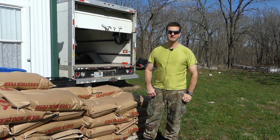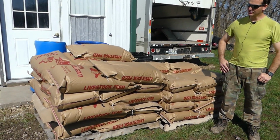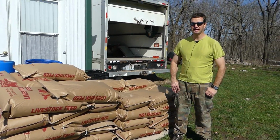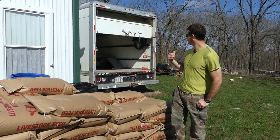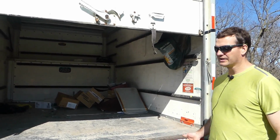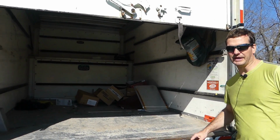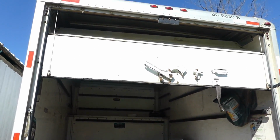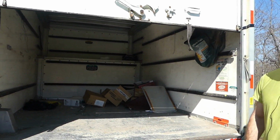We've also picked up some extra feed for the animals, just to make sure we don't have to go out very much, and we need it anyway, so it'll get used. We're going to store it in this truck back here. Still got to clean it out a little bit, but it's a good tight truck. This is an aluminum bed, should keep rodents and stuff out, moisture, make a good feed storage place for a while.